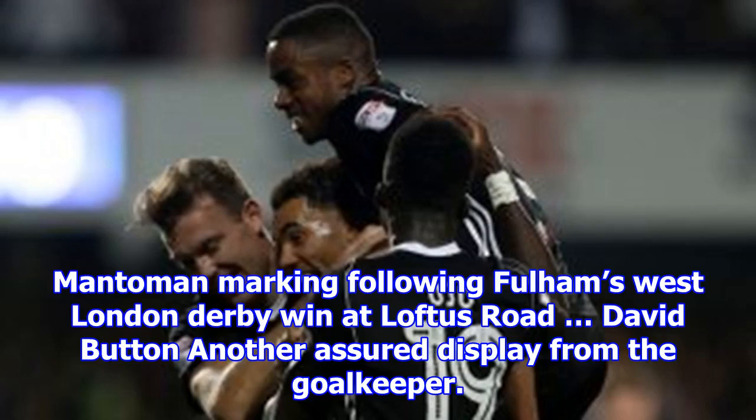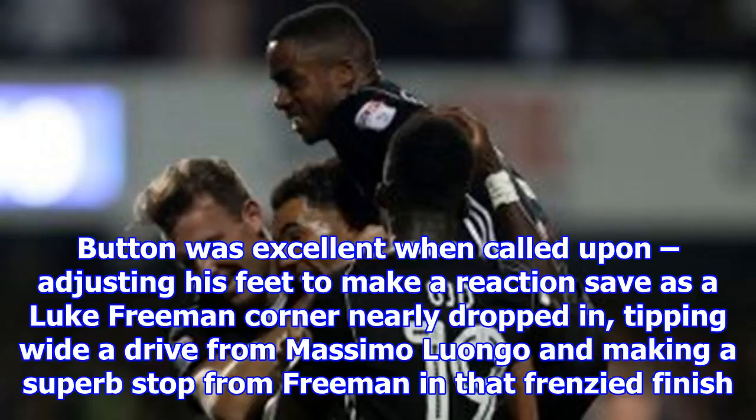Man-to-man marking following Fulham's West London derby win at Loftus Road. David Button: another assured display from the goalkeeper. Button was excellent when called upon, adjusting his feet to make a reaction save as a Luke Freeman corner nearly dropped in, tipping wide a drive from Massimo Luongo and making a superb stop from Freeman in that frenzied finish. He's coming for far more crosses and distributed the ball well from the back.